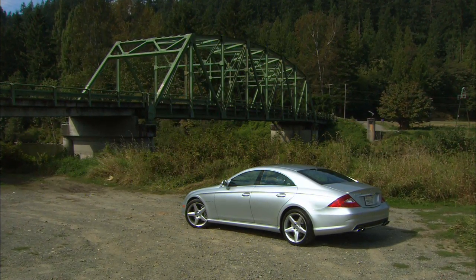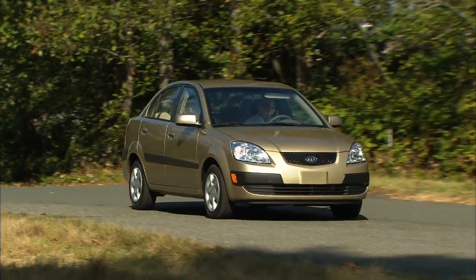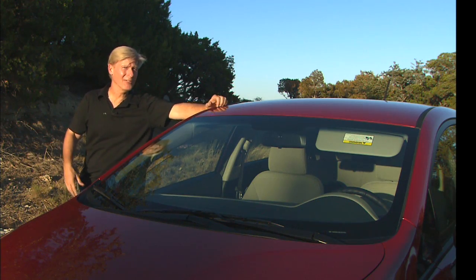Obviously, it was a mismatch. The Rio cost less than the options on the CLS. It was all tongue-in-cheek, but let's just say not everyone liked the piece. I don't know. I had an awful lot of fun shooting that one.